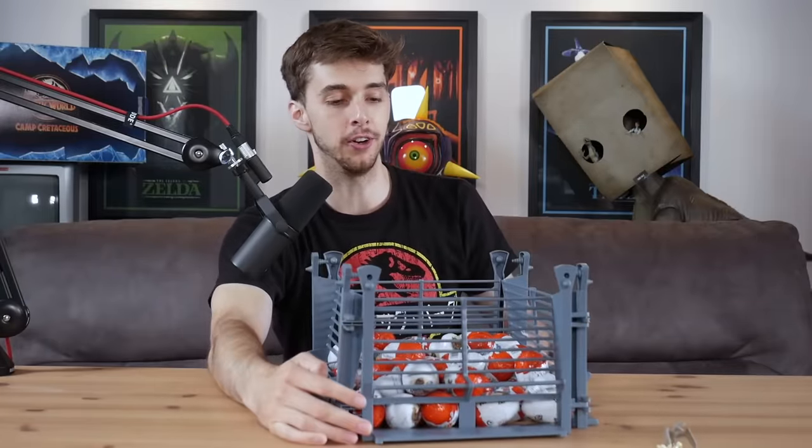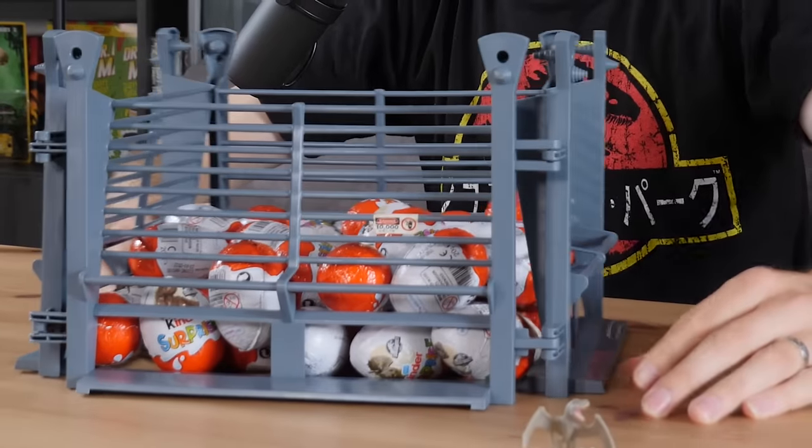Kinder eggs, yeah! We have a whole enclosure worth of Kinder eggs. This actually looks really cool. Basically, guys, there's like 8 of these little dinosaurs. There's only one way to do that. So, welcome to Man Child Eats Kinder Eggs Until He Throws Up.